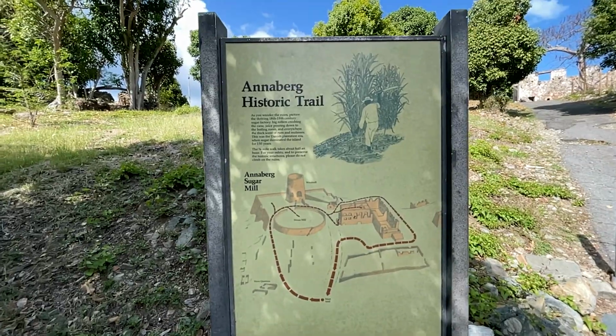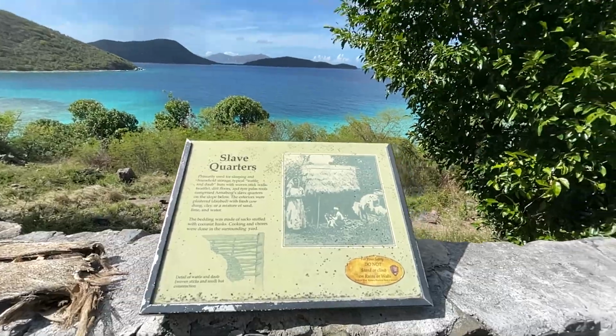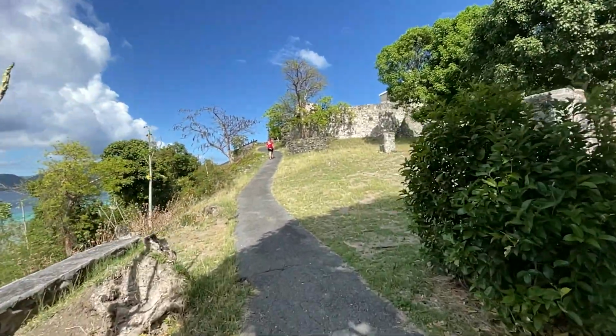So we're on our way now. We're headed off to Annenberg. Thank God we're in an open air taxi. Our final stop was at the Annenberg sugar mill. This is the mill on which George Francis was enslaved. The grounds are very well preserved.